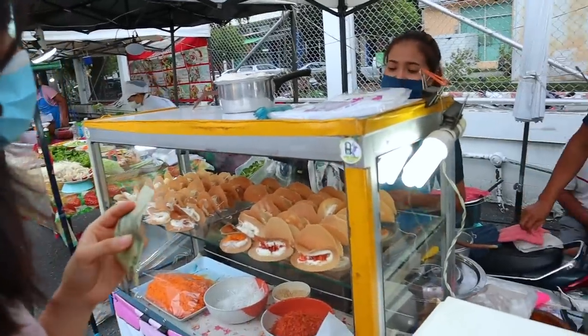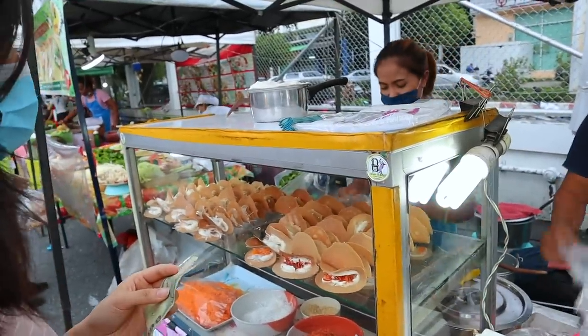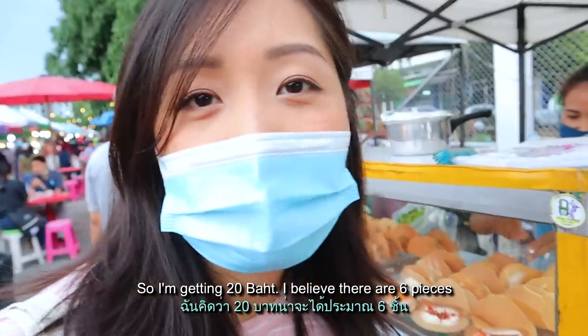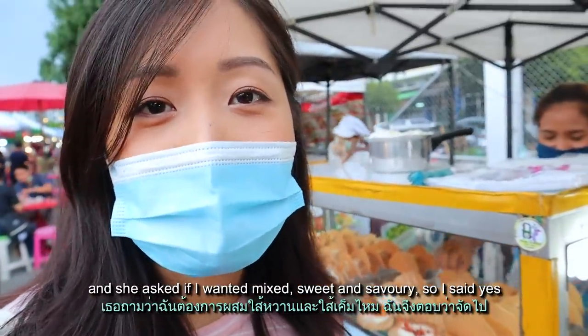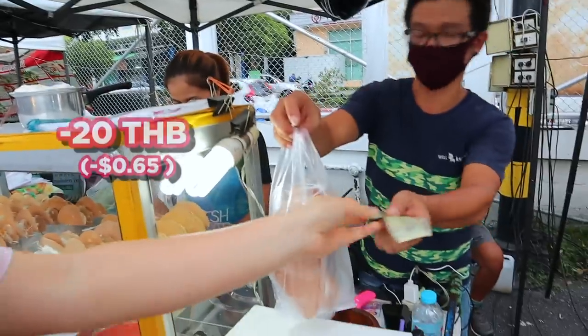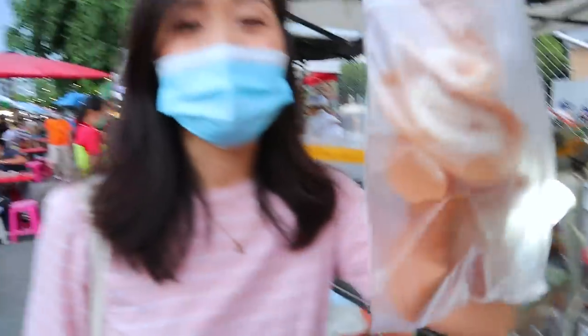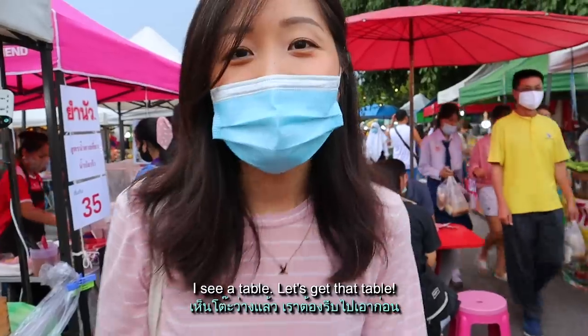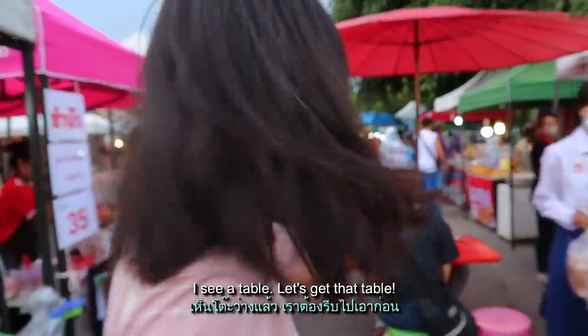So I'm getting 20 baht, I believe there's 6 pieces, and she asked if I wanted mixed sweet and savory, so I said yes. And we have spent all our money. Okay, I see a table, let's get that table.